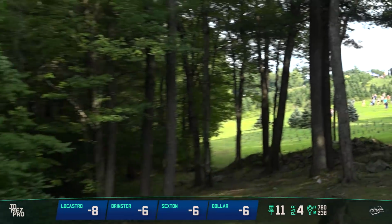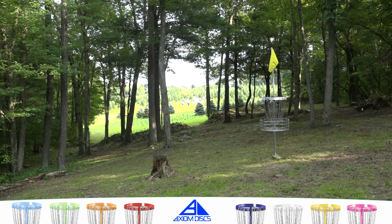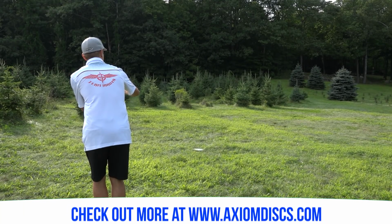Dollar a little wide, but it kind of snuck up in there. Certainly did. That's a look from circle's edge. You'll take that on this hole.